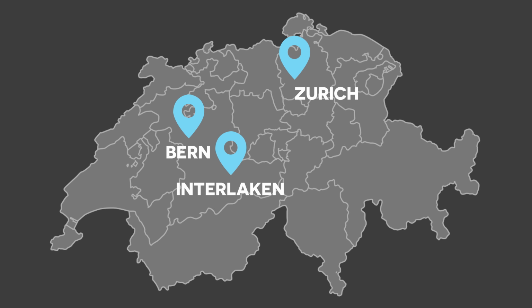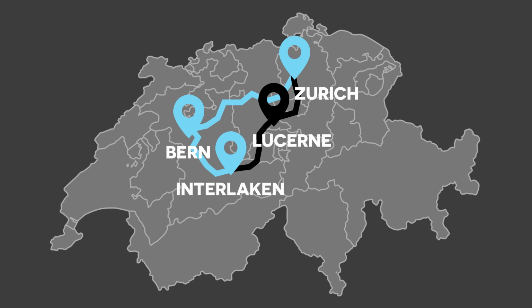By the way, here's a bonus transportation tip. If you're traveling from Zurich to Interlaken, it's actually cheaper and more scenic to train from Zurich to Lucerne and then ride the Luzern-Interlaken Express. It does add about an hour to your trip, but at full price, this route is 20 francs cheaper one way than the normal route from Zurich to Interlaken via Bern. And this trick works in both directions too.